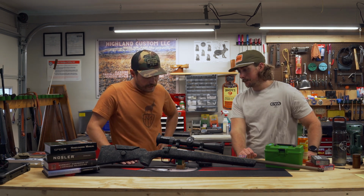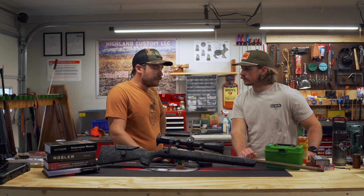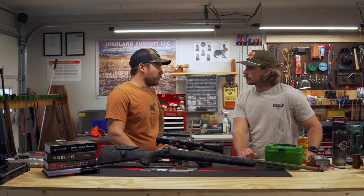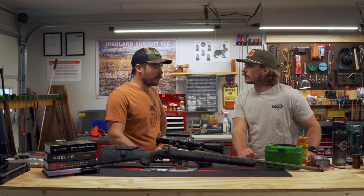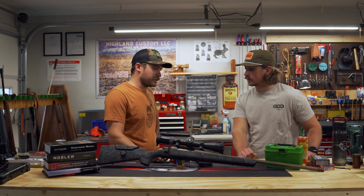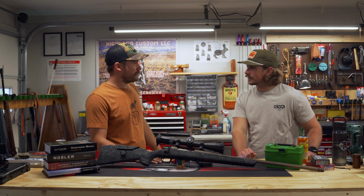Absolutely. I definitely know people that use them for elk, but you've got to go up in caliber pretty heavily. Don't go into the elk woods with a 6.5 Creedmoor and match bullets, because that's probably not going to work out well for you, right?